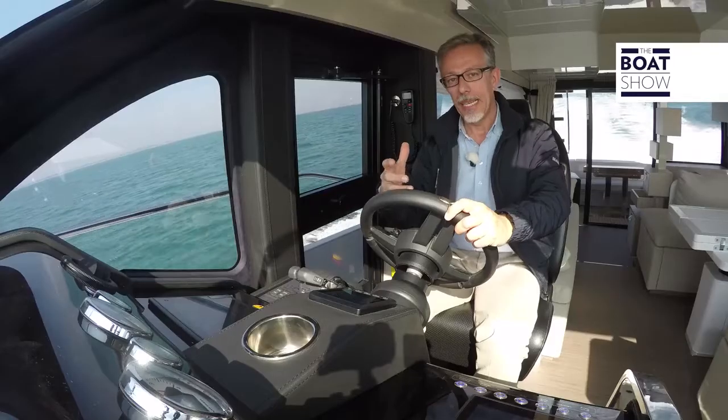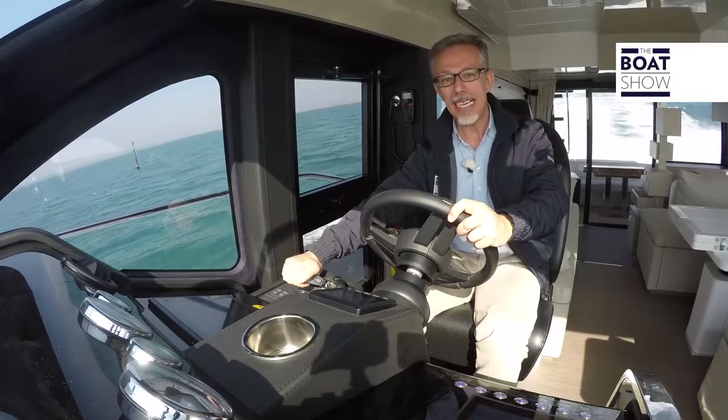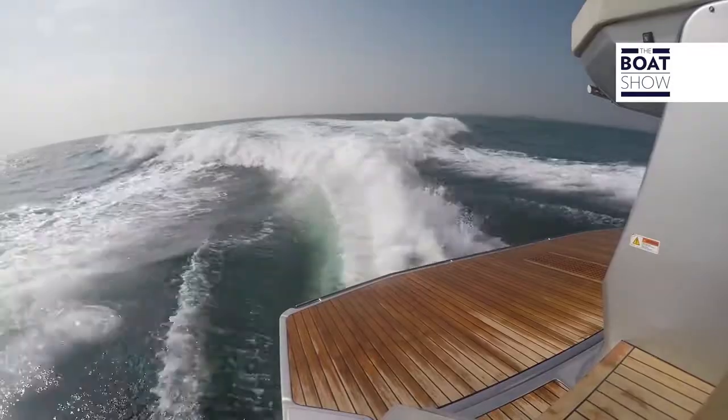It's important that these engines are able to give so much thrust right when the boat starts planing. It looks like these engines and this hull are made for one another.